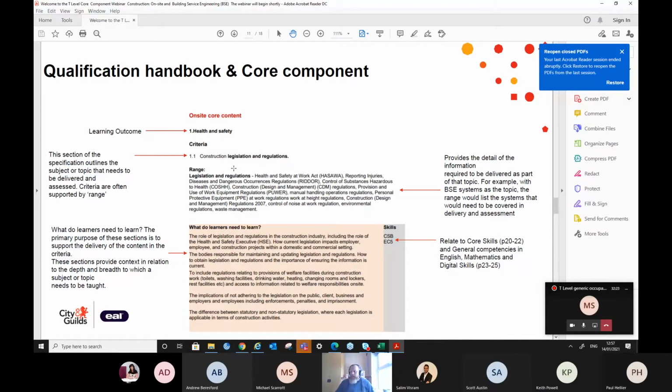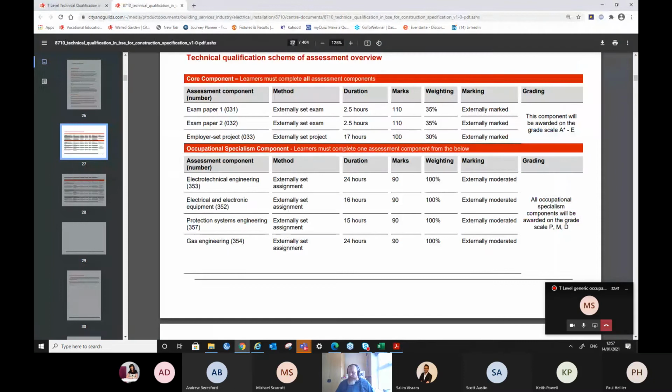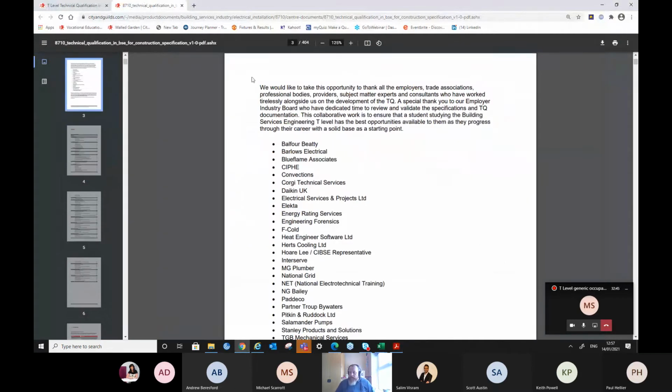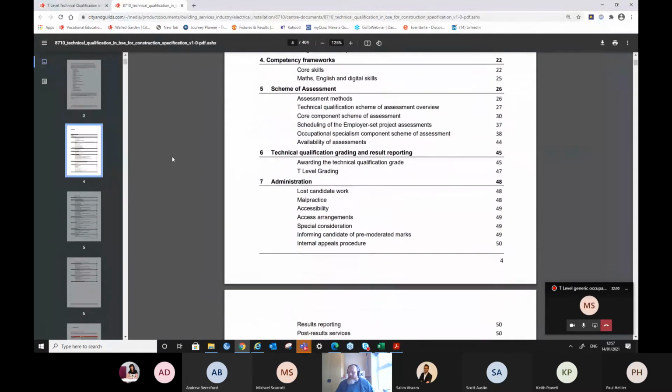What I'm going to do now is drop back into the course handbook and look at this activity. What we want you to do now is go to the index at the front of the handbook. It's around page 3. I'll put it up on screen actually. Let me drop back into the handbook and flick onto page 3, which you should be able to see on screen now. It's not 3, it's 4 onwards that is the content.